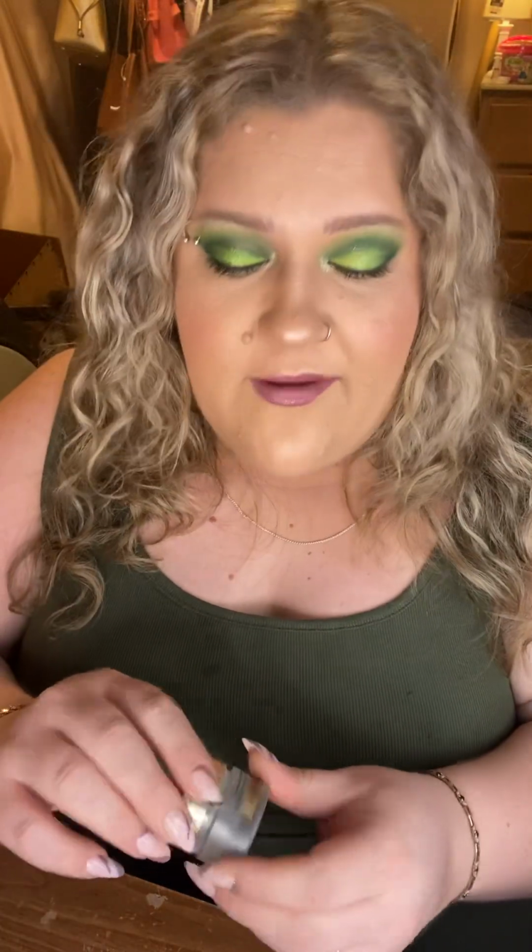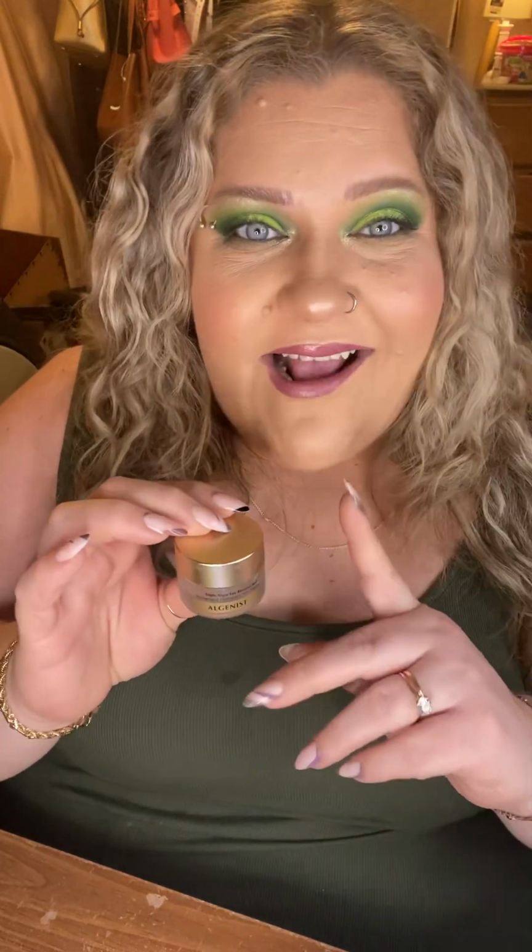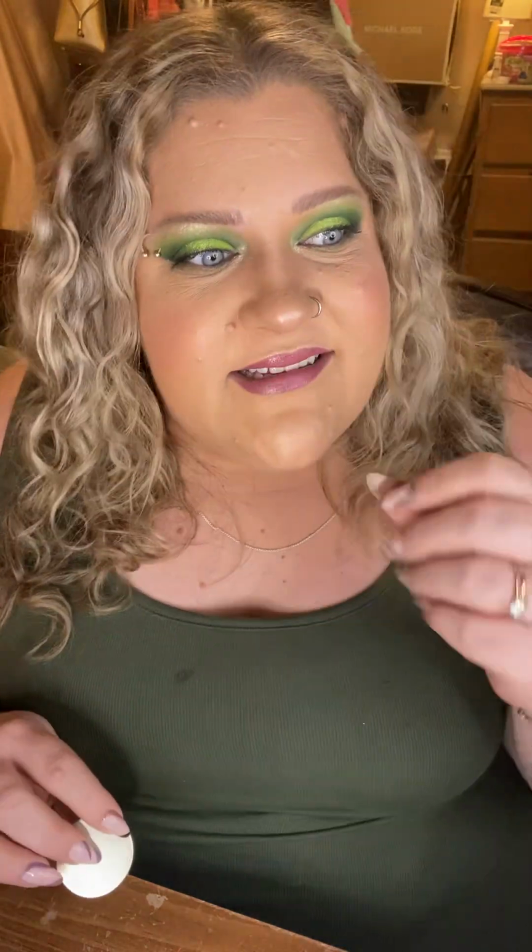And speaking of eye cream, I finally finished my Algenist Triple Algae Eye Renewal Balm. Guys, I received this in a BoxyCharm. This is probably one of my very favorite eye balms of all time. I really, really enjoyed this. I could see a definite improvement in my under eye lines and the darkness and the puffiness. This just really, really made a difference. The minute that I find this on BoxyCharm again, I will be ordering another one because it really was just so, so great.